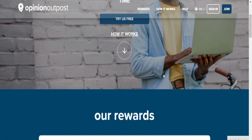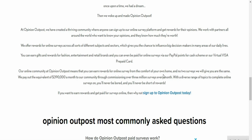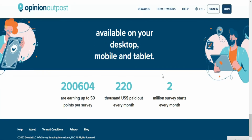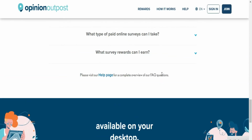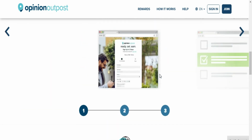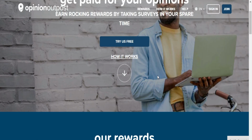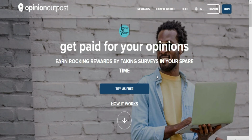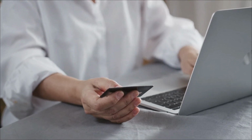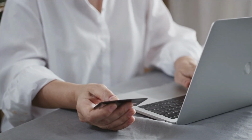Number 5. Opinion Outpost. Opinion Outpost has an impressive 2 million users and is a trusted, high-paying survey site that's owned by the company that.Paid. that.Paid is an international survey provider that also owns Quick Thoughts and One Opinion, other quality survey sites. Benefits of Opinion Outpost include their low payout amount of only $5 or 50 points, and the fact that each survey earns you between 10-30 points. Some surveys even pay up to 50 points, so you'll need to hop on those offers fast. You can also get a referral bonus of $1 per friend or family member, up to $5 total.